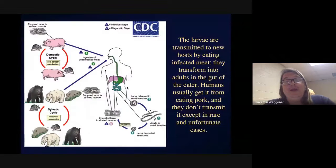All right, there's your CDC life cycle. Humans usually get this from eating pork, and humans don't normally transmit trichinella except in very unfortunate cases, because you get it from eating meat. So the only way you could catch it from another human would be to cannibalize that human.